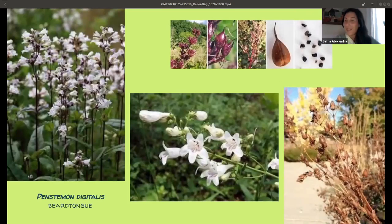So what do these beautiful plants look like? Here is the Penstemon digitalis, the beard tongue, and you can see it in its different stages throughout the season. This is a great friend of the hummingbirds, and just a gorgeous, gorgeous flower. And I think just a remarkable seed head as well. They kind of rattle, and you can see them ripening.